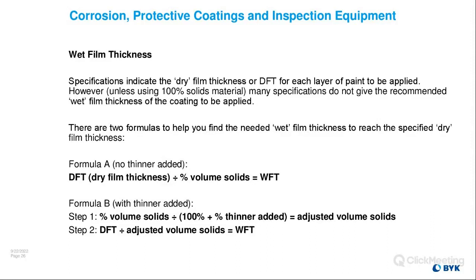Well, stuff costs a lot of money, right? You don't want to redo it. You don't want to have excessive DFT build. So the wet film to achieve the desired dry film is actually very important. There's two formulas that you need to know when calculating what wet film thickness should be to achieve your DFT.